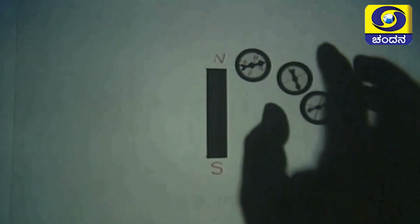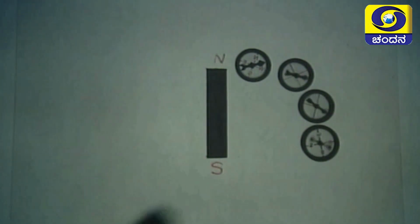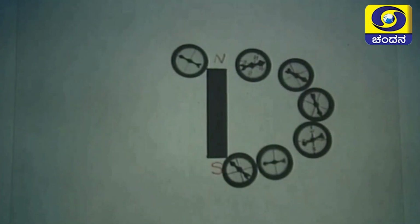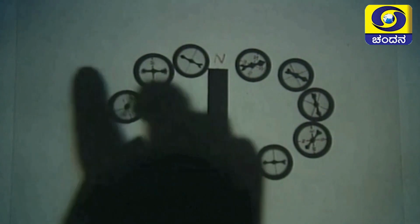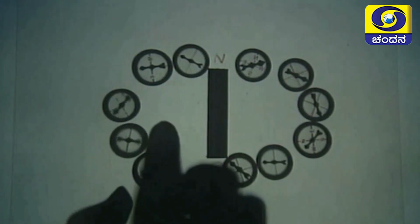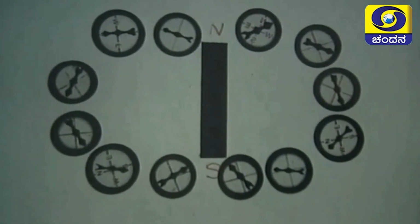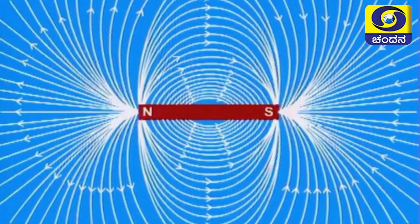We can also use a small compass to find the pattern of magnetic field lines. By placing many compasses around a bar magnet as shown, we can see that the magnetic field lines start at one pole and end at another pole. For convenience, we consider that it is moving from north to south around the magnet and from south to north inside the magnet.